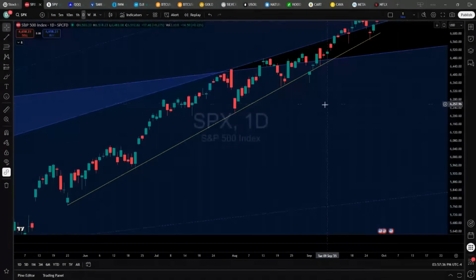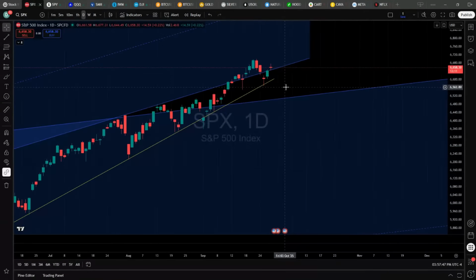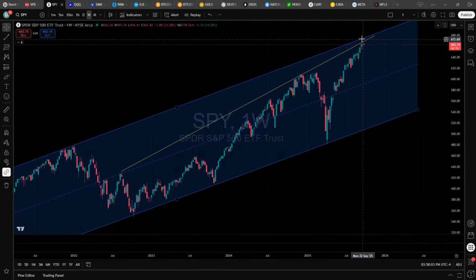And as we notice, this yellow trend line has now been touched 3 times. That's a kiss. So 4 times, 5 times pierced, 6 times another pierce. So maybe the 7th time is the lucky go around for a potential breakdown in the markets. I want to point your attention also to the SPY, an ETF that does track the S&P 500. Notice this parallel on the weekly chart and this inclining yellow trend line here on the top. We're getting very, very close to a potential correction in the markets.